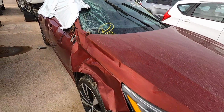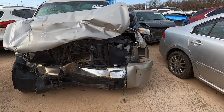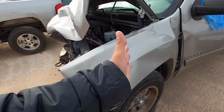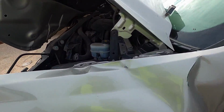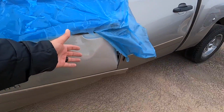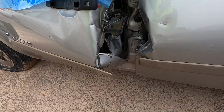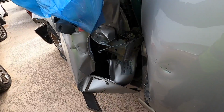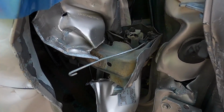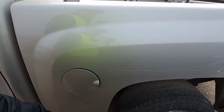All right, that's it. How about a little bit of carnage? An 08 Chevy Silverado. Boy, you want to talk about frame damage, man. Wow. Wow. Golly, look at that. Look at this door. Holy, whoa. I'm not sure I've ever seen an accident quite like that before. Look at this. The door is blown apart. Oh my goodness.